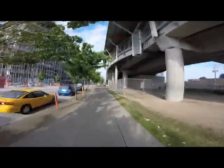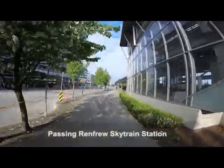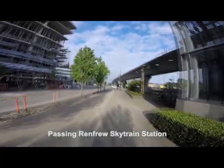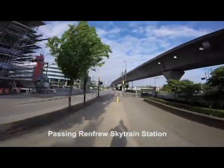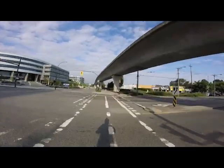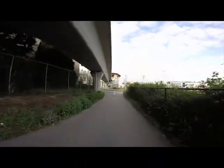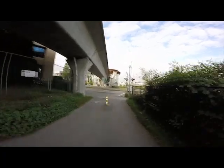This area that you're in right now is being built up as a tech park, so high-tech industries coming into this area. There's also an art school. So this is one of the nicer parts of the route where you really don't have to worry too much about traffic. And the further east you travel, the less you really have to worry about pedestrians.